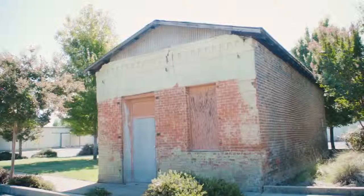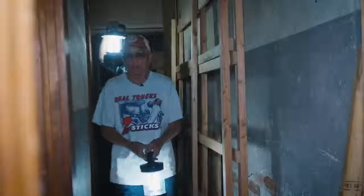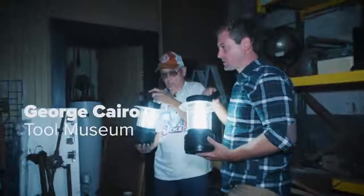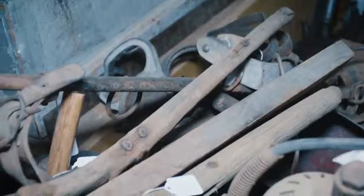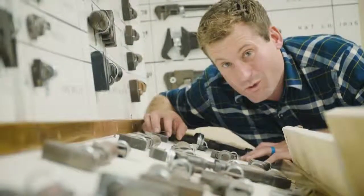So this is the overflow room for the tool museum, huh? Yeah. Volunteers like George Cairo update and catalog all his new items. We got a whole bunch of tools that aren't even on display right now. Yeah. Oh, yeah. Carl's collection is so extensive, the Smithsonian Museum named it the largest documented tool collection to exist. Everything in here cataloged in the computer. I wish my toolbox was this organized.